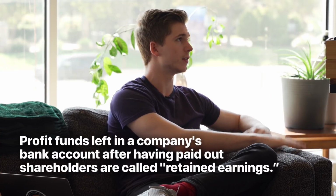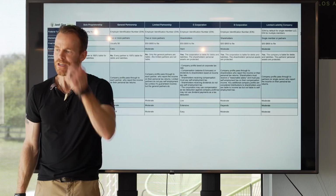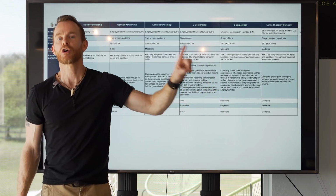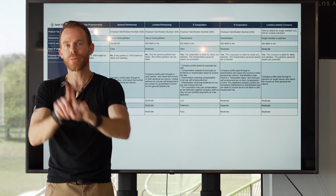Okay, so just to be clear, even if I don't put that money anywhere, if it's just sitting in the bank account at the end of the year after I've paid everyone their salaries, it gets taxed. It's still taxed as a dividend, even though I didn't take it out. Exactly. Look at it this way, guys. Any money you make is taxable, period. The question is, what do you do with it? What's your business structure and where do you put it?